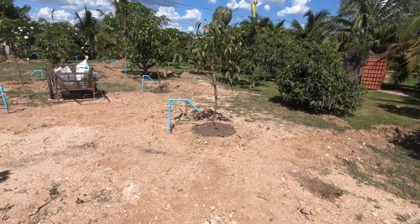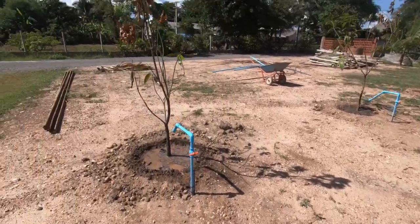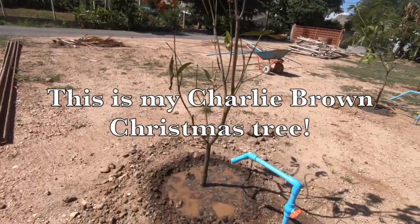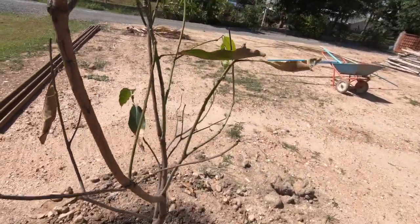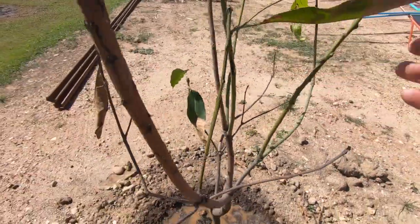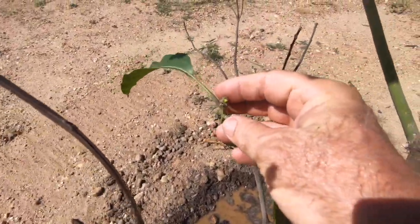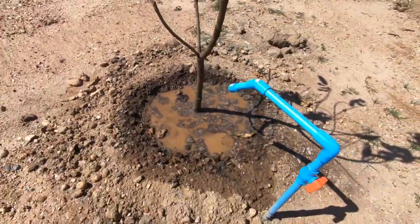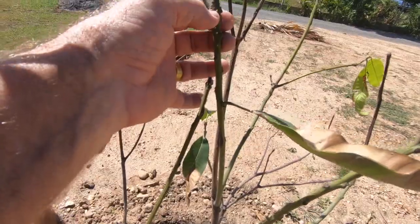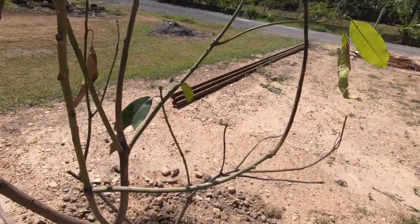Okay folks, I want to show you how I'm doing this and what I'm doing. If you look at this tree, it doesn't look too good a shape, but it's actually starting to come back around. If you look right here, we got new bud coming out there. We got new bud coming out here. So the tree's savable now. It wasn't. There's a new bud coming out right there too.